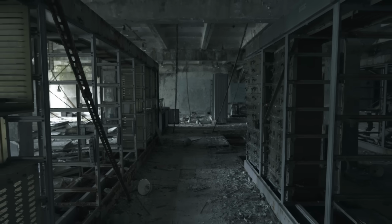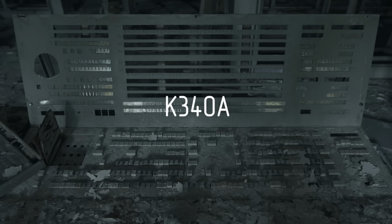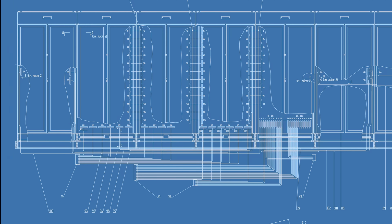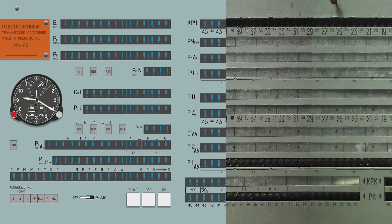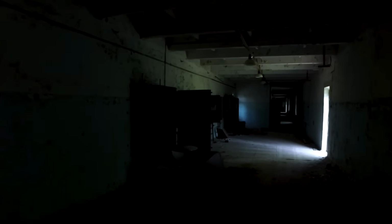Still, in the shadowed halls of its data center stands the K340A, a one-of-a-kind computer that once served as the brain of this monumental system. This is the first ever documentary dedicated to this machine, its history, hardware, design and operation. And it is the first of few stories from our nearly 10-year research into Duga that we believe will finally answer some long-standing questions about this place.